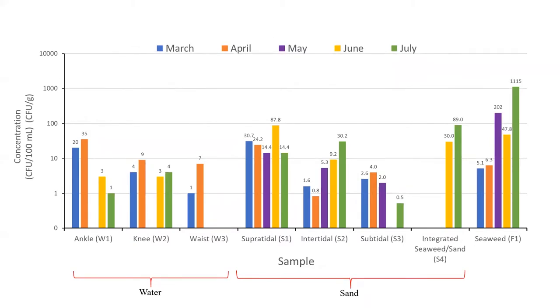This is all the data put together. As you can see here, we have the water samples, and the water is consistently below the 71 CFU per 100 mL, especially in the waist-deep water, which is where regulatory values are taken. We also see in the sand samples that the general trend from dry sand to subtidal sand has lower levels. During the last two sampling runs, we started taking samples from the integrated sand-seaweed line, and we're starting to see elevated levels in that line. And of course, the seaweed samples show the highest levels.